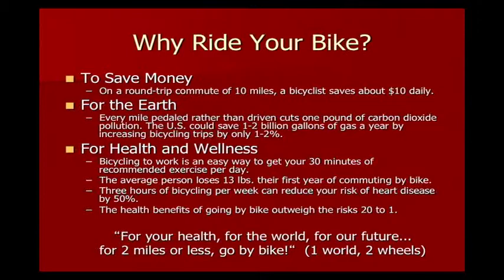For the earth, and that's self-explanatory. We're not using fossil fuels, we're not polluting the air, we're not polluting water because we don't have oil and antifreeze dripping out of our vehicles. There's just so many reasons that you can ride your bike. Health and wellness, another huge reason to ride your bike.